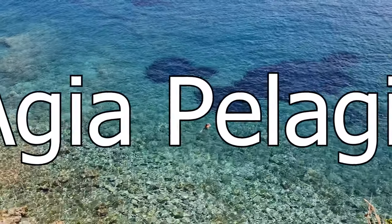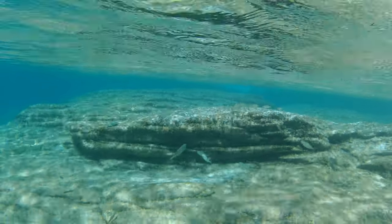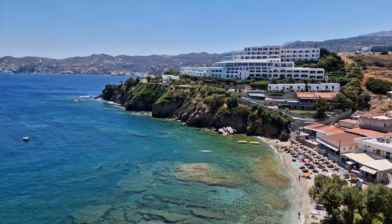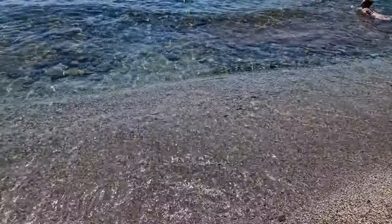Everybody, in front of us, the Mononaftis beach in Crete, Greece. Where is it exactly? How is the beach? What activities can you do here?